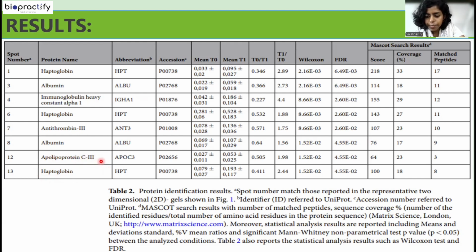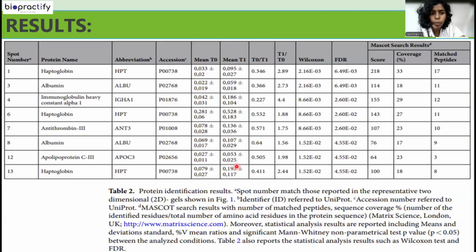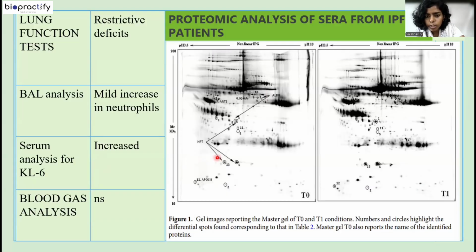So this is the master gel for the proteomic analysis. As you can see, albumin has been increased, and antithrombin 3 here has also been increased. And the 6th and 13th positions were haptoglobin, as you can see here. These spots have also been elevated.